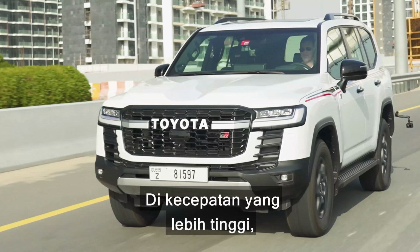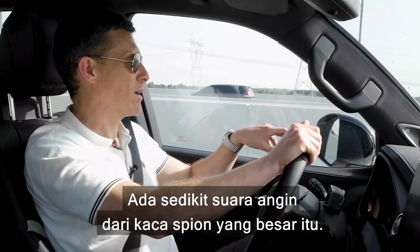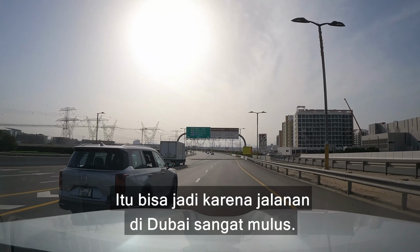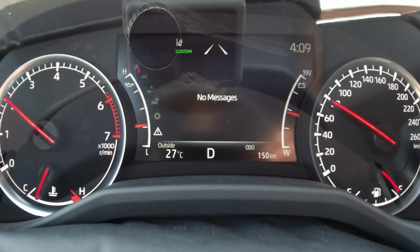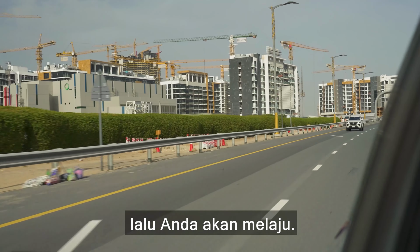When you're going at faster speeds, it's a relaxing vehicle. Seats are comfy. There is a bit of wind noise from those huge door mirrors. There's not much tyre noise though. However, that could be due to the fact that the roads in Dubai here are just so smooth. I can't believe how smooth they are. Yeah, it's all fairly relaxing. But if you need to overtake, wait for a second for the gearbox to kick down and then, yeah, off you go.